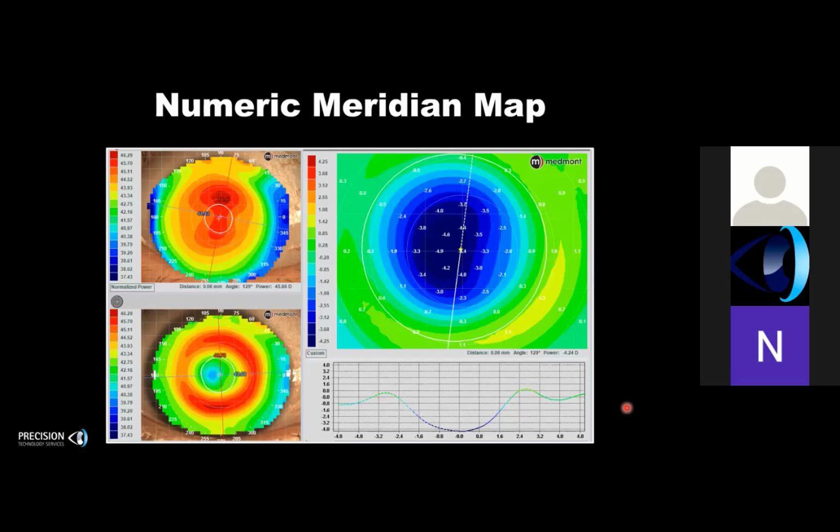We do know that the bigger the power shift, the slower the eye grows. So that's where we're at in the research, but let's stay tuned. I know our group is working with Hong Kong Polytechnic on a study to understand this exact question. Is it the flat, is it the steep, or is it the average of power all the way around?